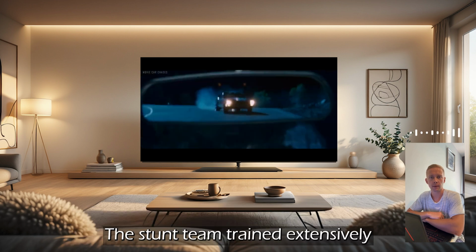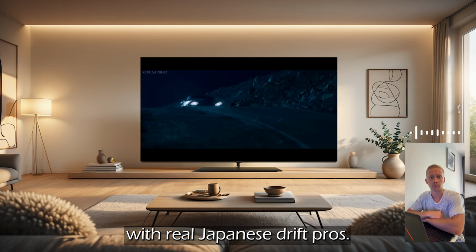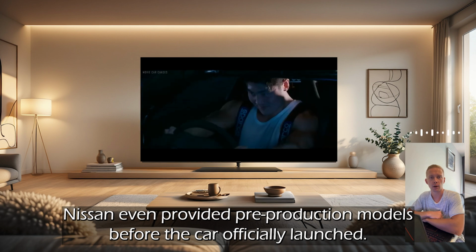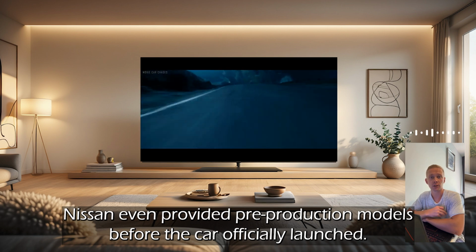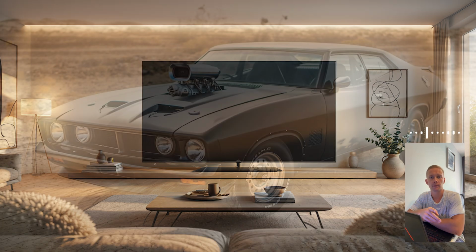Trivia: the stunt team trained extensively with real Japanese drift pros. Nissan even provided pre-production models before the car officially launched. The film helped fuel hype worldwide.